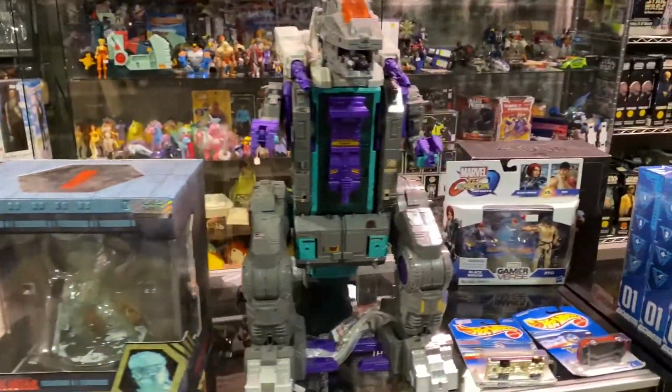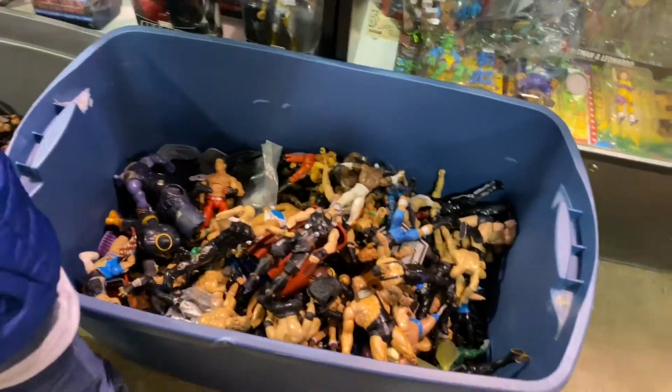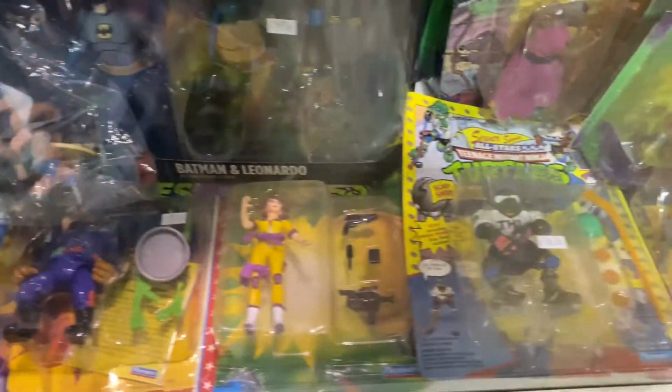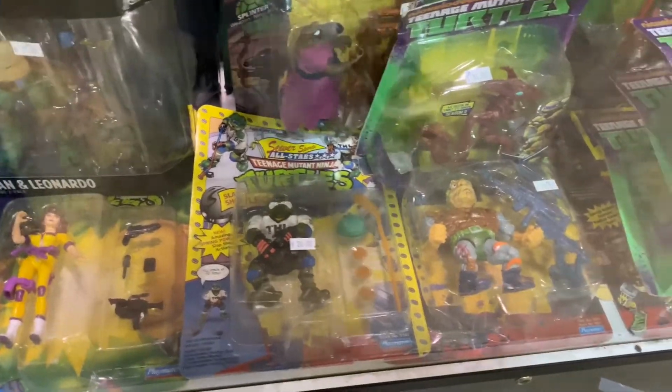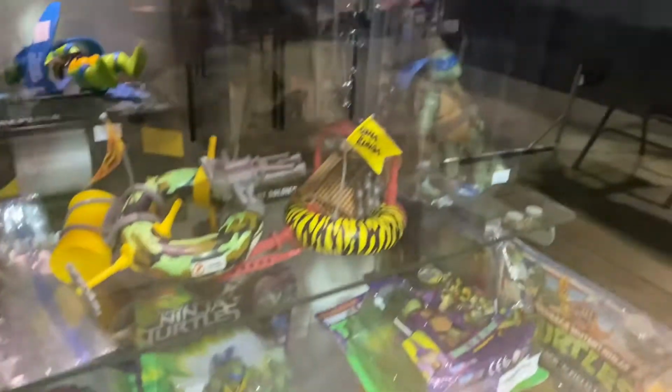A couple Transformers right there. G.I. Joe, these are like new stuff. And then another big bin of wrestling figures. And in this glass case we have some carded Ninja Turtles. Most of them are vintage, but there's also some new stuff, as you can see right there.